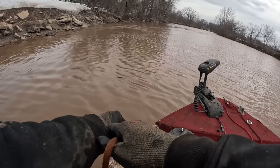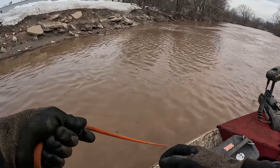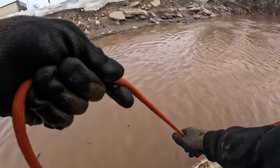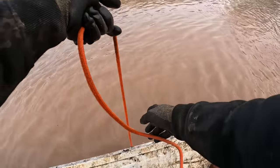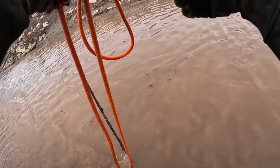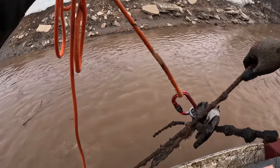Going over top a couple things here. I'm feeling it. I think we got something. And we're gonna be blown right into the shoreline again. I got something heavy. Oh, whoa, whoa, whoa. Hold on, yo. Come on, stay on there. Ooh, what is that, big old rebar piece? Of course. Holy cow, man.